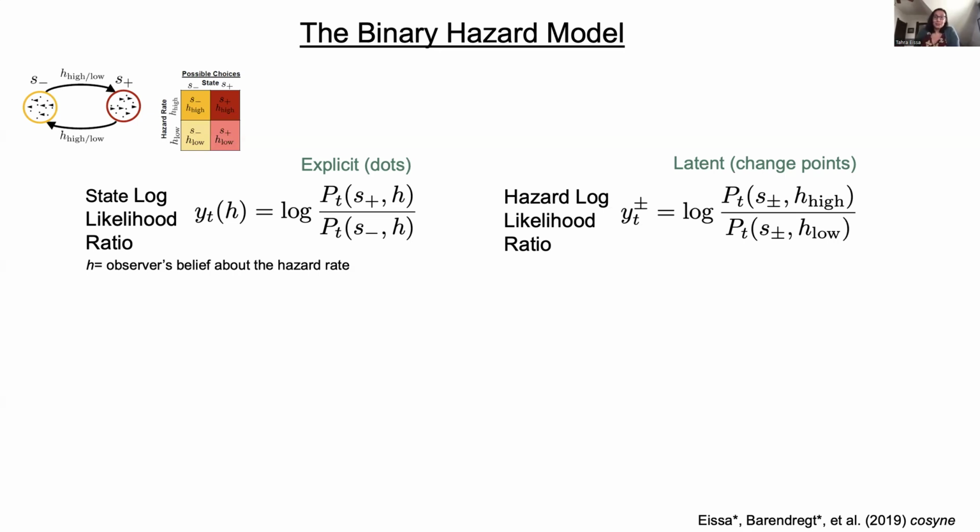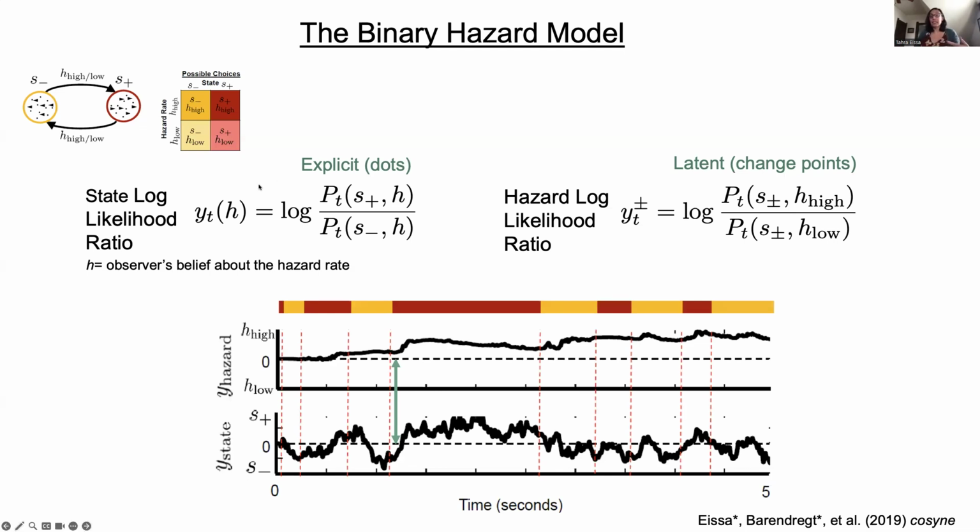So what does all of this have to do with those average triggers, or those triggered averages that we were talking about? Well, what we need to do is think a little bit about what this model looks like. So now, instead of looking at neural activity in time, we'll look at behavioral activity in time. On our time axis, we look at what Y hazard and Y state would look like, and here I've marked what the current states are, either S plus or S minus, and these dashed lines show us where the changes actually occur.